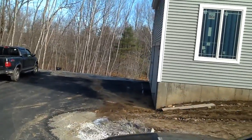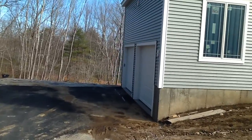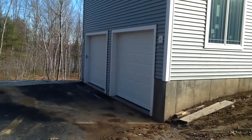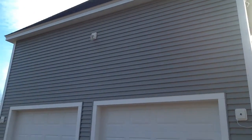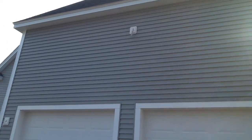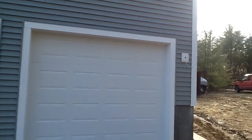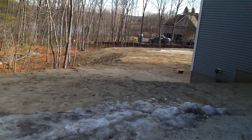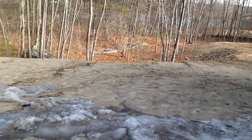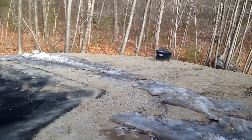Another new feature that was integral to starting to heat the place up is we now have garage doors and automatic door openers. You can see where my giant floodlight is going to go, and then lights on either side. The propane trench is now completely filled in, set up here.